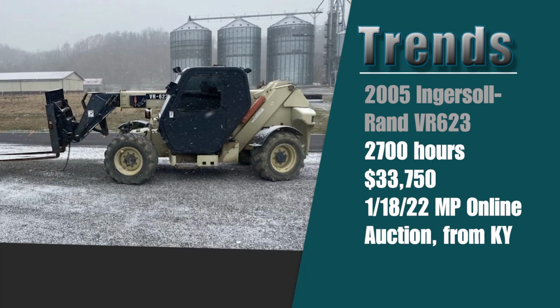And here's a couple of examples. From our own Machinery Pete monthly online auction, January 18th, this 2005 Ingersoll Rand VR 623 telehandler with 2,700 hours on it from Carrollton, Kentucky, sold for $33,750. Now that is a very strong price for a 17-year-old rig like that.